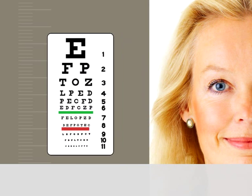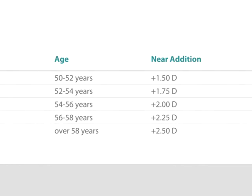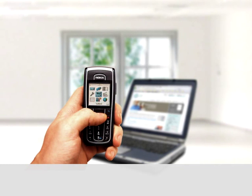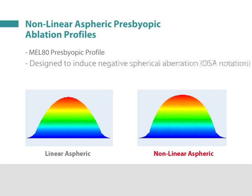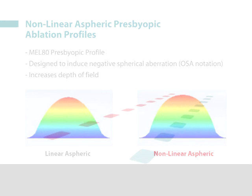On the other hand, the brain has been naturally programmed for millions of years for binocular vision to suppress the blur from one eye or the other, which is why monovision is naturally tolerated by many patients. The amount of induced myopia required in the near eye increases with age, which increases the cross blur perceived, decreasing patient tolerance, increasing distance blur, and compromising intermediate vision. Here we present specialized MEL 80 nonlinear aspheric ablation profiles designed to increase the depth of field and implemented together with a new Micro-Monovision protocol based on the principle of monovision.